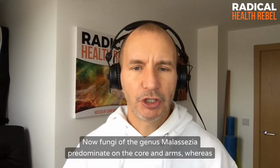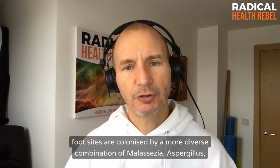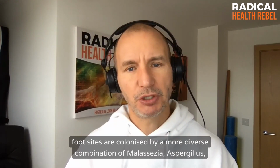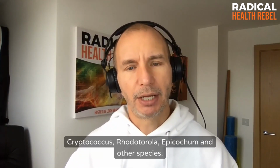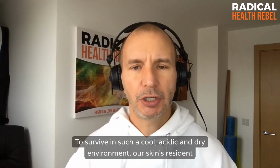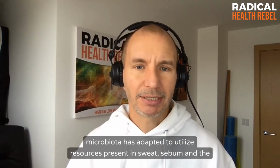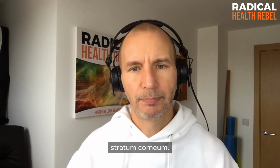Now, fungi of the genus Malassezia predominate on the core and arms, whereas foot sites are colonized by a more diverse combination of Malassezia, Aspergillus, Cryptococcus, Rhodotorula, Epicoccum, and other species. Compared to the intestines, the skin lacks many nutrients beyond basic proteins and lipids. To survive in such a cool, acidic, and dry environment, our skin's resident microbiota has adapted to utilize resources present in sweat, sebum, and the stratum corneum.